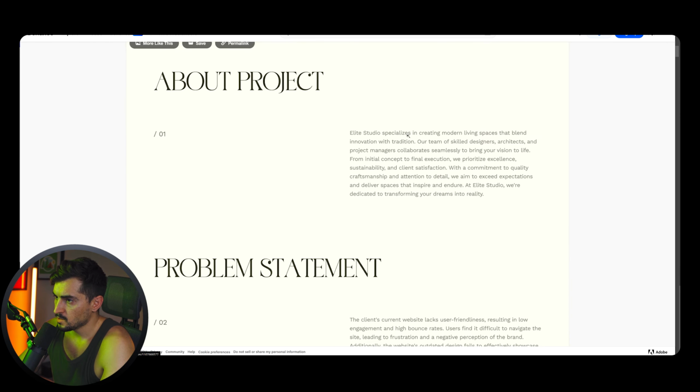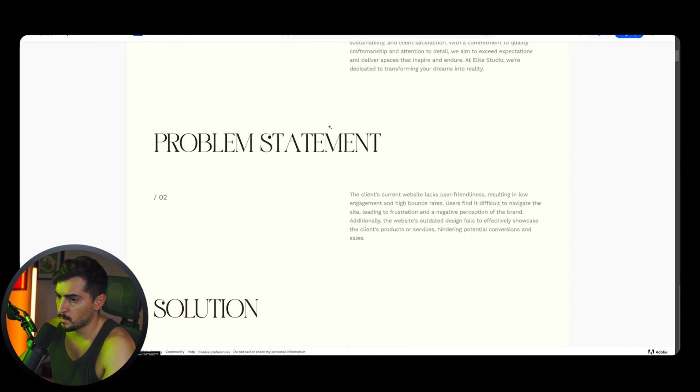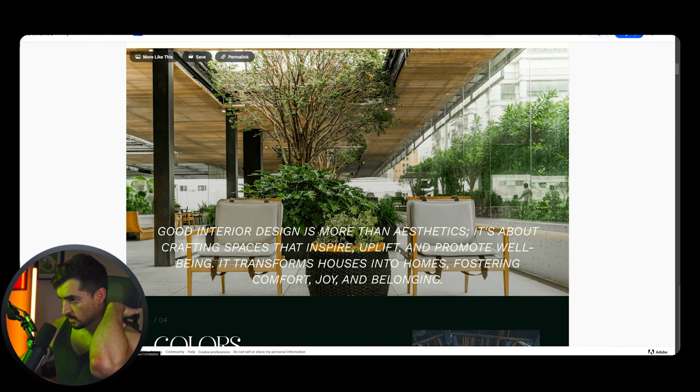Scroll through. "Studio specializes in creating modern living spaces that blend innovation and tradition. Our team of skilled designers and architects, from initial concept..." Yeah, nice, clean typography. Yep, alignment there. And then you've got the all caps problem statement about the project. Yep, cool. Solution: "Good interior is more than aesthetics."